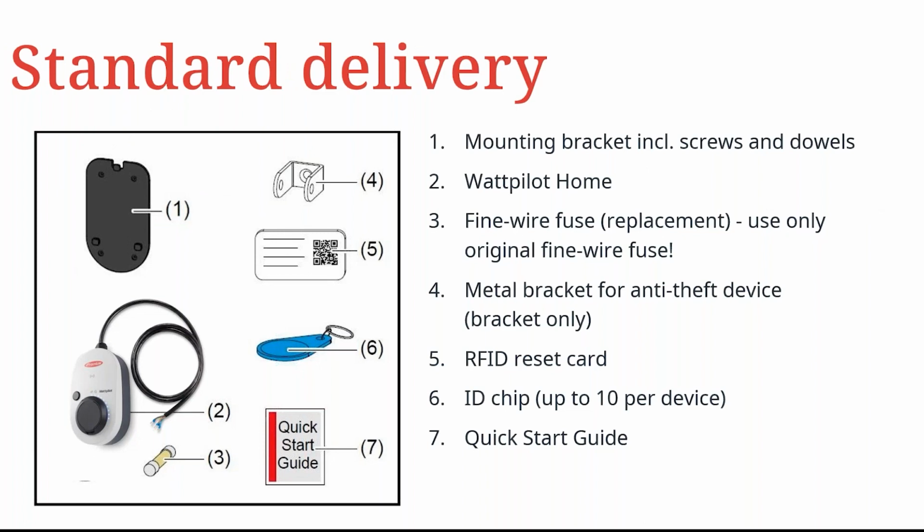So what's in the box? To start with, you have your mounting plate. So that mounts flush to a wall, and then the Wattpilot snaps onto the front of that mounting plate. You have a fuse as well for replacement if necessary. Only use the ones that are provided by Fronius. We have a small metal bracket, which is used for managing the cable out of the top of the Wattpilot, and then a padlock can be used to make sure that it's secured and can't be removed.